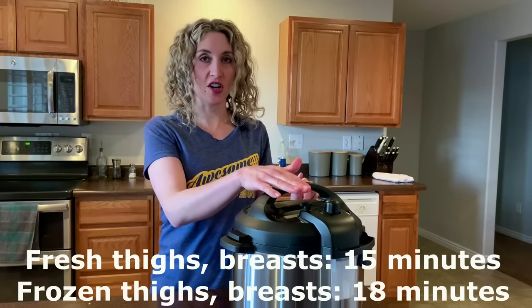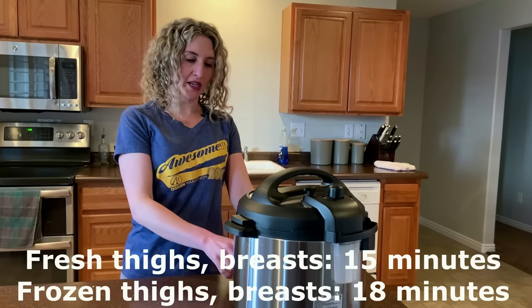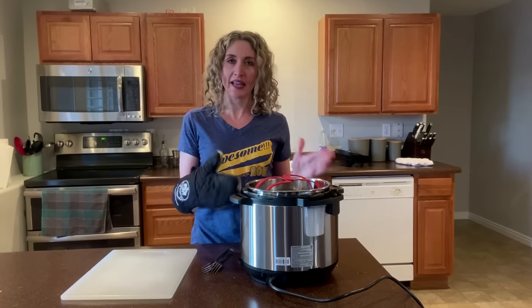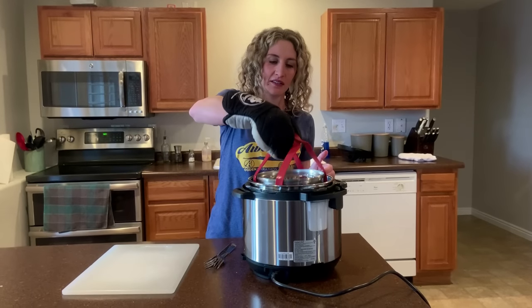Put the lid on, valve is already set to sealing, and then push the manual button or pressure cook button, and I'm gonna set the fresh chicken thighs to 15 minutes. So I allowed for a 10 to 20 minute natural pressure release, and then I'm just gonna take the rice out.